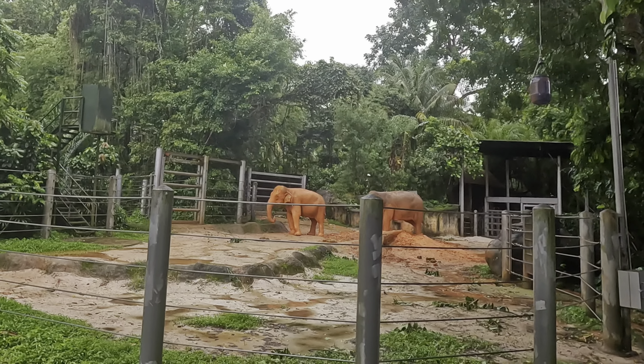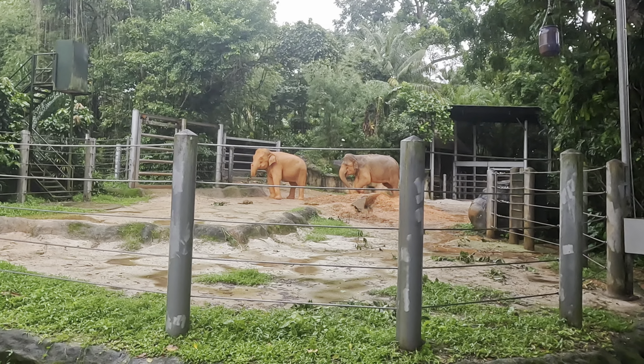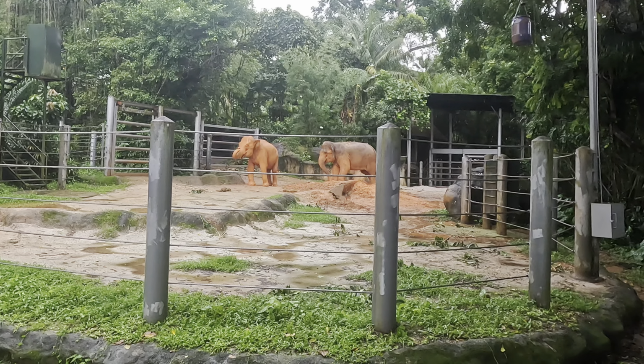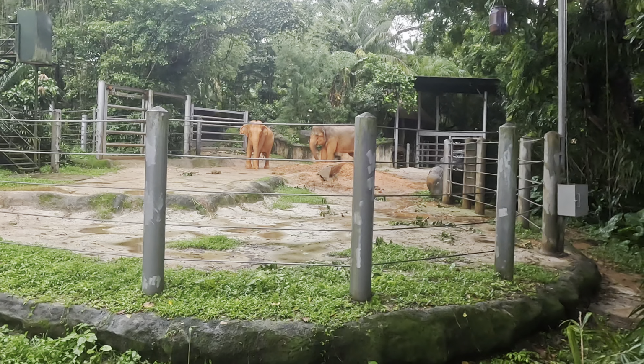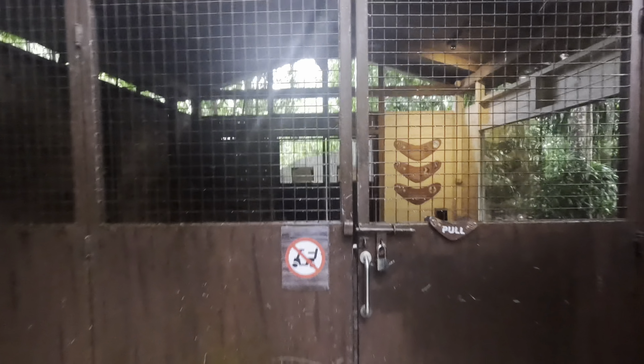Man, there we go guys. Looks like that's the best view we're gonna get of the elephants. Check that out. Guys are covered in mud. Alrighty guys, let's check out Australasia.